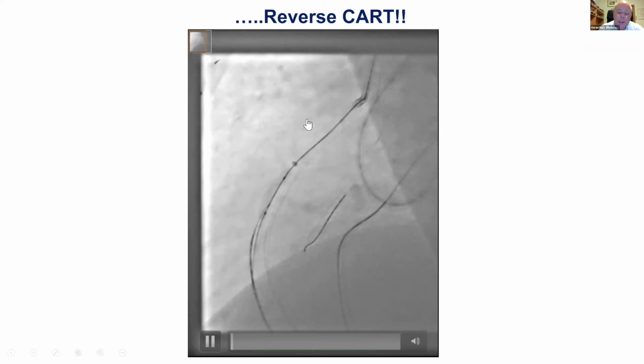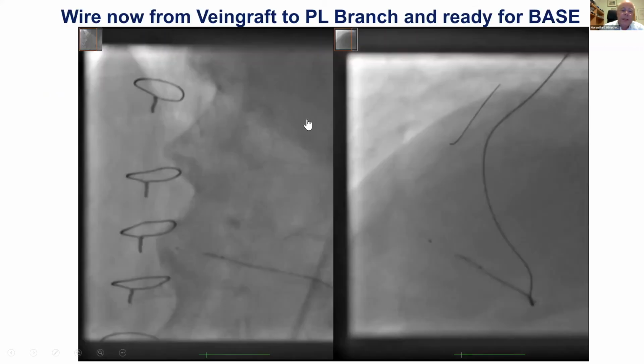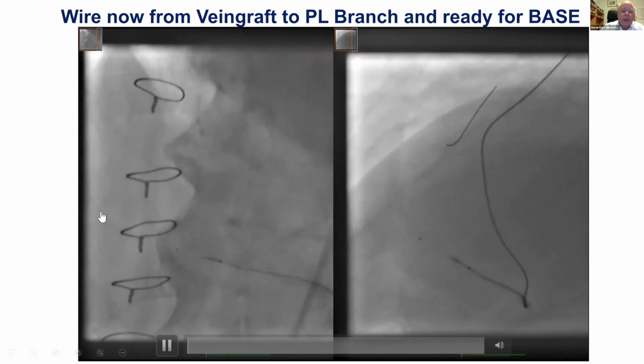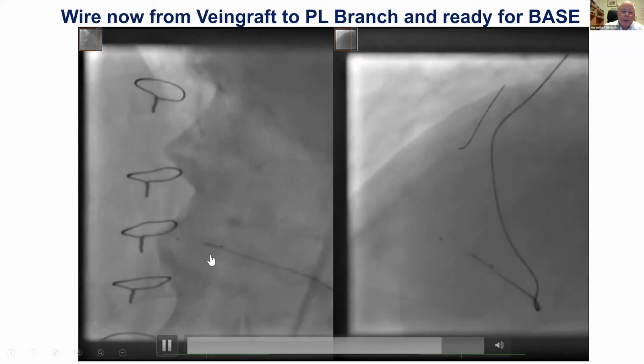But we do that successfully, and now we have our setup here where we have a wire from the vein graft coming down to the posterolateral branch. We have a balloon on there. We also have, of course, the retrograde Corsair catheter coming up.